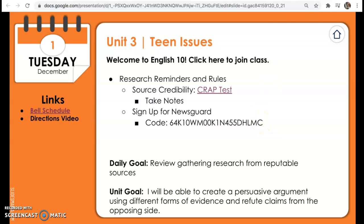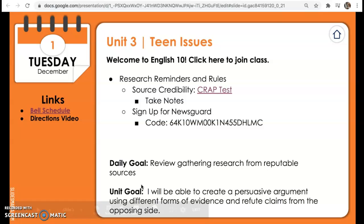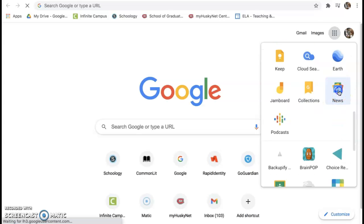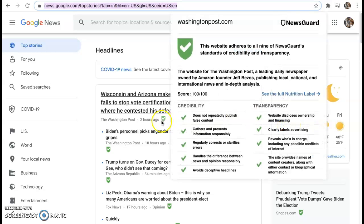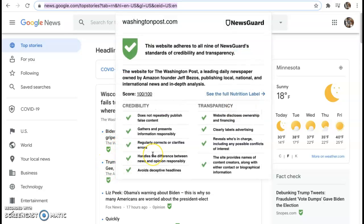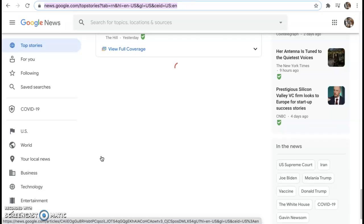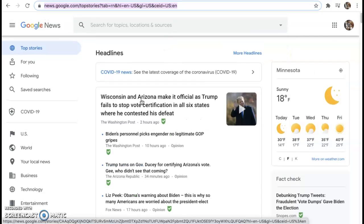What it does is it rates all of the news sites so that you have a better idea of whether or not it's a credible news source. So when I go to Google News, it ends up looking like this, where I have all these little tags here. This is Newsguard, so it goes through and tells you which sources are credible. If it has a red one, which none of these do, that means it's really bad.